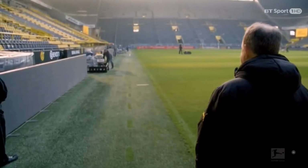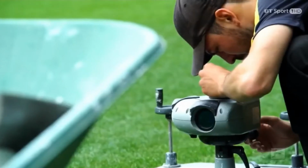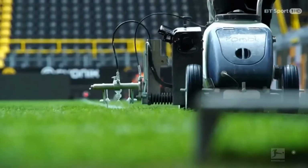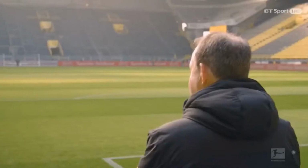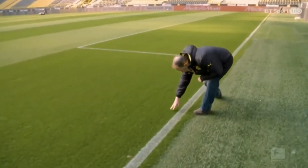The lines are drawn. Willi used to have sole responsibility for ensuring their accuracy by any means possible. These days, the ground staff have laser-guided assistants, straight as an arrow, or perfectly round as required. In the morning, it's still an oasis of perfect green tranquility. Last season's Bundesliga Pitch of the Year.